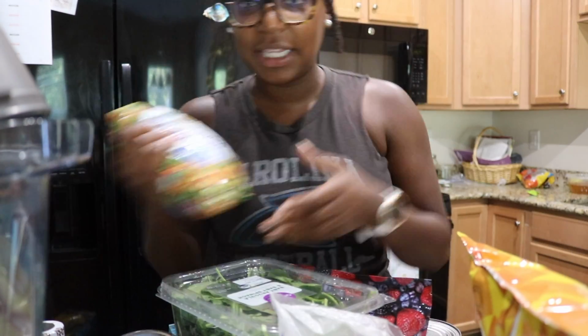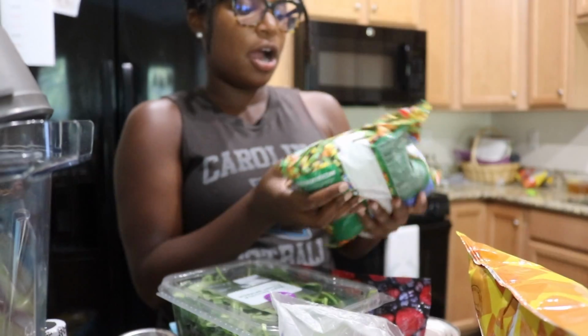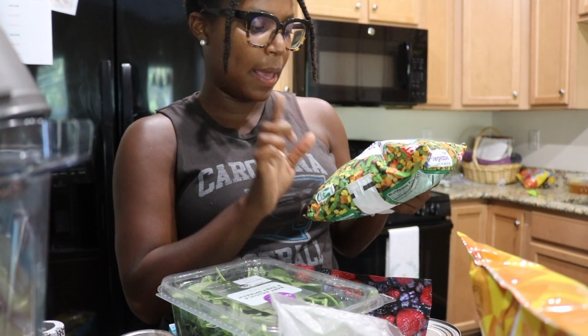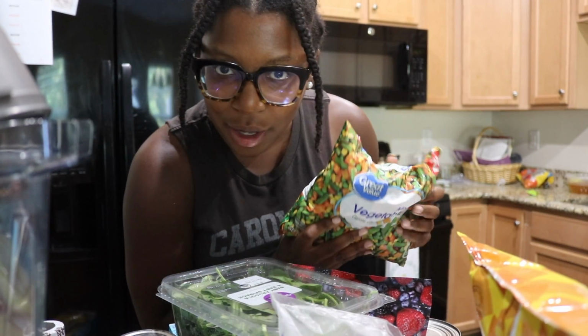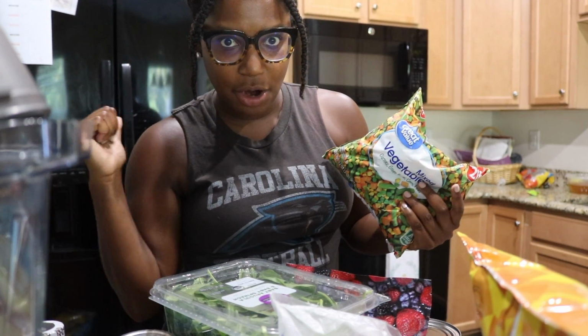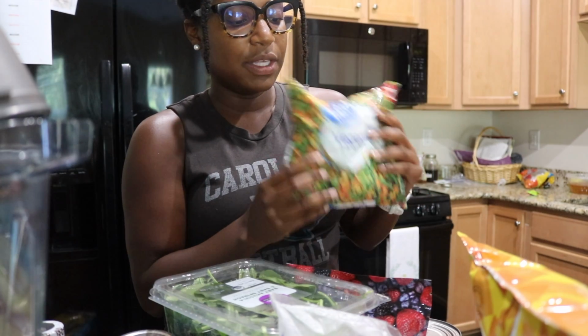I think that is everything. Last but not least are the mixed vegetables: carrots, green beans, corn, and peas that will go in my chicken pot pie. I also like to add broccoli. I have a little bit of that already in the freezer. So this is gonna be so good.